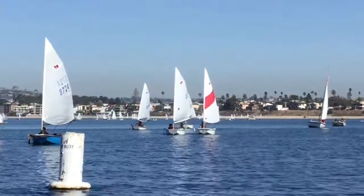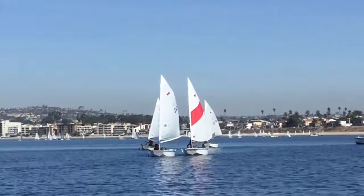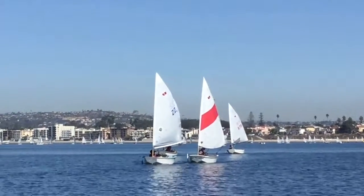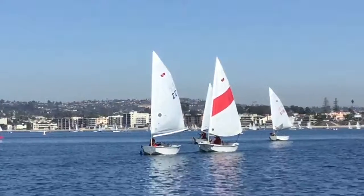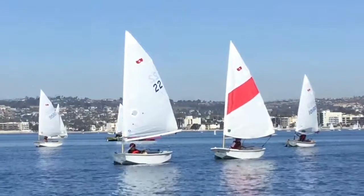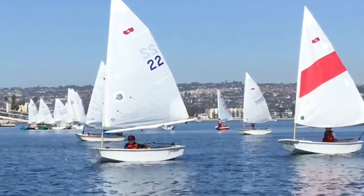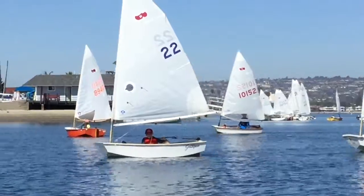The rake on this boat's a little messed up. I've got the bottom of the mast is a little bit too far back for Logan, but he's just generally trimming off the corner. That's his only mistake right now. So everybody needs to sit further forward. Everybody needs to pay a little more attention to where their mainsail is upwind. These are all upwind races today.